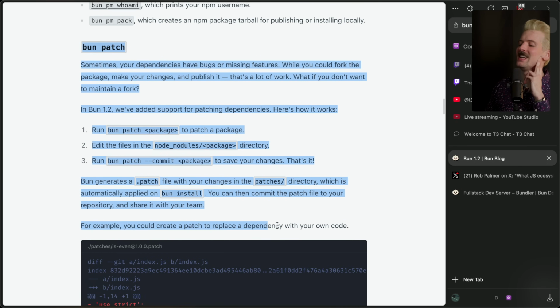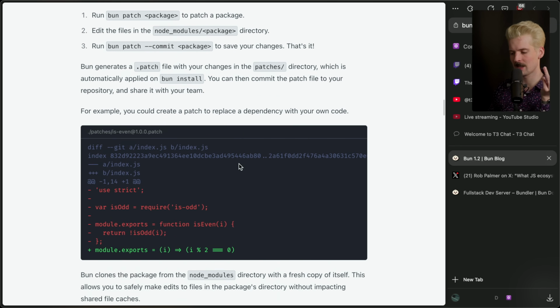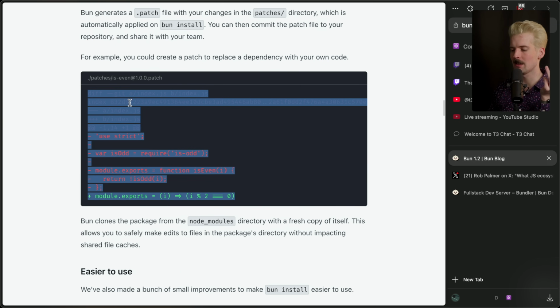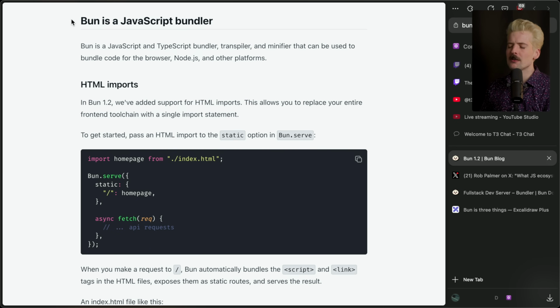Patch package. Yes, I didn't know they added this. They added a way to patch packages. So if you have a package that has some small thing that's annoying you, you can just go edit it in the node modules and then run bun patch commit that package. And now you've saved that change to the package. And whenever you run bun install, it will update the package with the diff that you made. Very helpful if you have some dependency that's doing things slightly different than how you want. The fact that the dot update is insane. This is huge. And now for the thing I am most excited for.